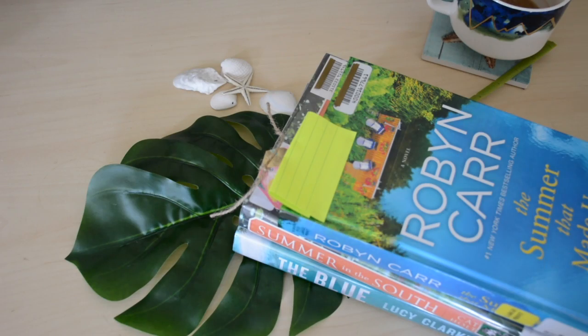Now again, I am a mom, and we go to the library a lot with my two girls, and I just thought I would share with you guys some of the books that I like to read and take with me to the beach or to the pool. We go to the library quite often during the school year, but we tend to go a lot more in the summertime because they just have more activities for the kids.